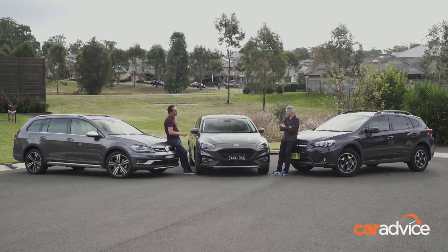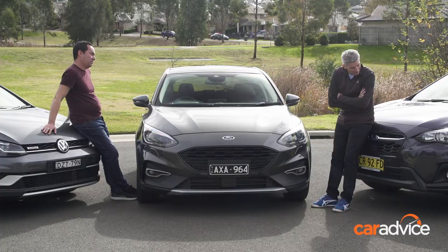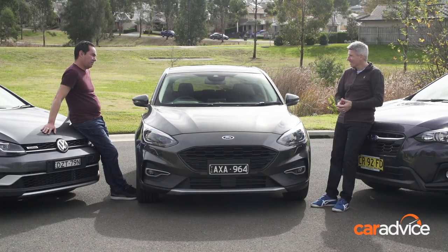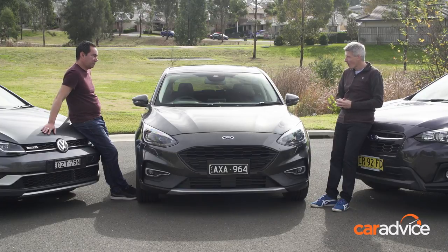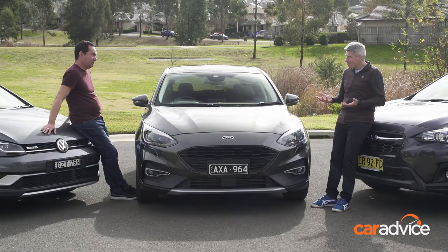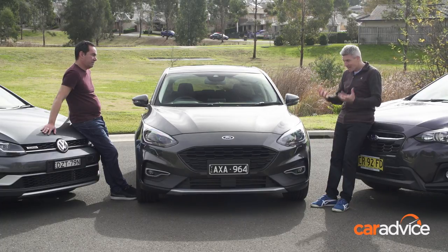I didn't presume that these small crossovers were going to be identical at the outset of this test, but I didn't expect they were going to be so different. I mean, they really are for different buyers. Yeah, the XV makes the case for the country buyer with that elevated ride height and a really beautiful loping ride. Just a bit of a question mark over the value over a regular Impreza. And that drivetrain, it's so frustrating, sluggish.